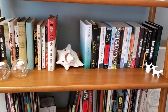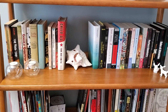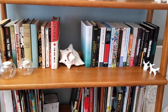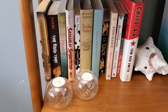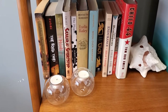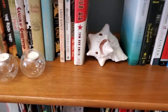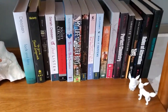Down on the next shelf, we have romance and historical fiction. The only reason those two are on the same shelf is because they took up just the right amount of space. So, historical fiction, The Book Thief, obviously one of my all-time favorites. Troy is down there, Child 44, with some nice candles, and a shell that I got on my cruise, and then some of my romances.